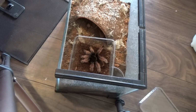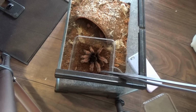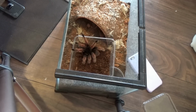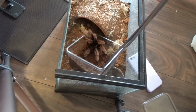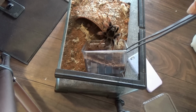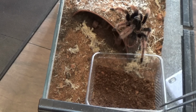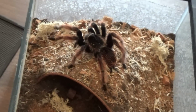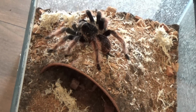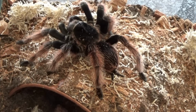I'm going to take a picture of her and then we will carry on with the rehouse. Okay, so now we actually need to try and get her out, and I'm not sure how she's going to respond. She's kicked hairs at me a few times. That's a good girl. Come on. She's a bit skittish. There we go. That is one beautiful spider, I'm not gonna lie. I'm just gonna get the lid in case she decides to bolt, but I don't think she will. Brachypelma Klaasi, female, nicely rehoused.